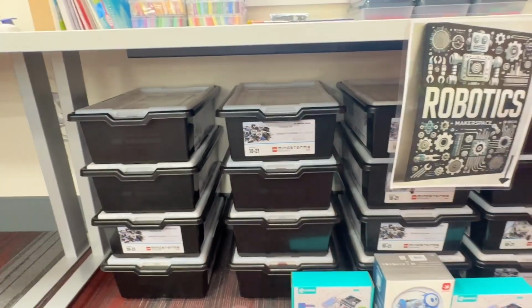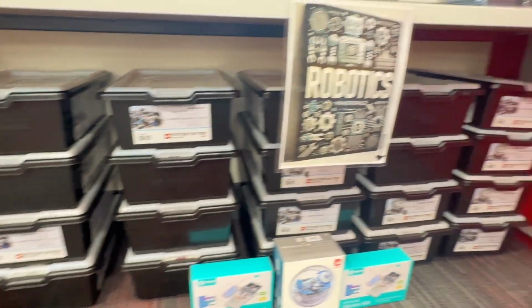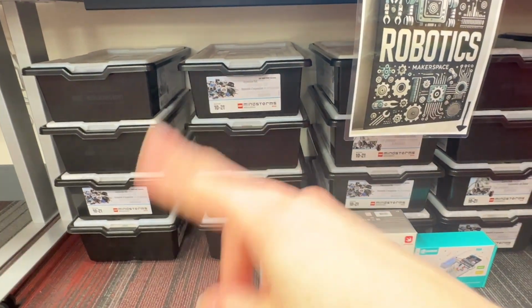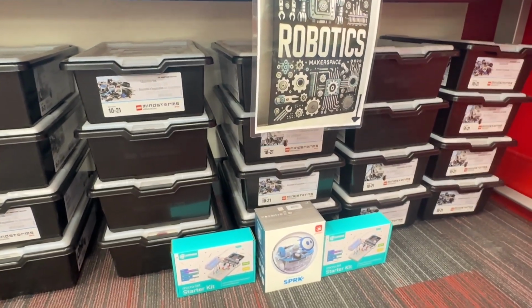These are like the Lego robotics kits, and there's expansion sets to go with them as well. I think they're all numbered too, so I can write down what kids have borrowed and stuff like that. But we found these at our old school in a closet. Our tech guy found these and was like, "Hey, do you want them?" I was like, "Sure." They're not being used.